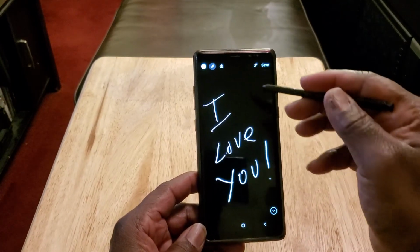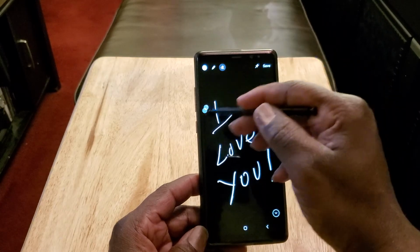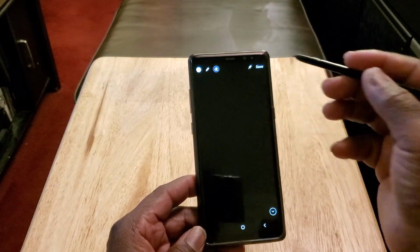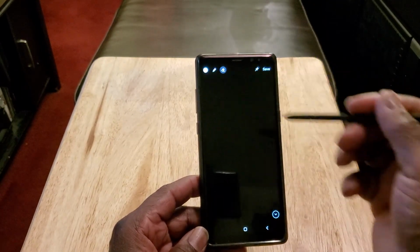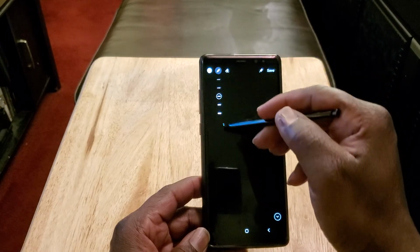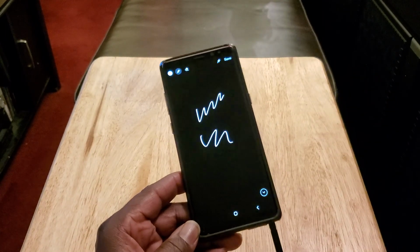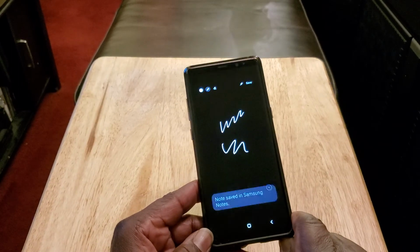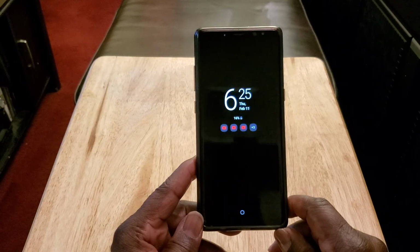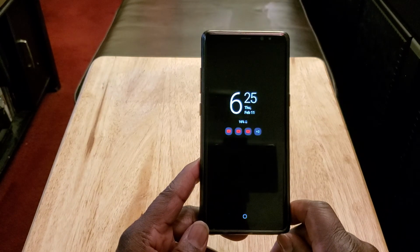Okay? Then if you want to just erase that, all you got to do is go in here, press the eraser, and erase it. Okay? And then if you do write something, all you do is you write something. Let me go back to the pen. Say you want to write something, and then you just put the pen right back inside. It automatically stores it to Samsung Notes. So you don't even have to store it yourself. You just put the pen back, it'll store it right to Samsung Notes.